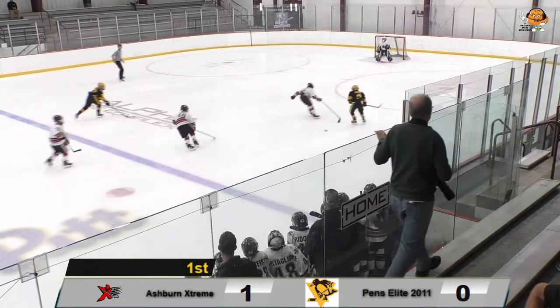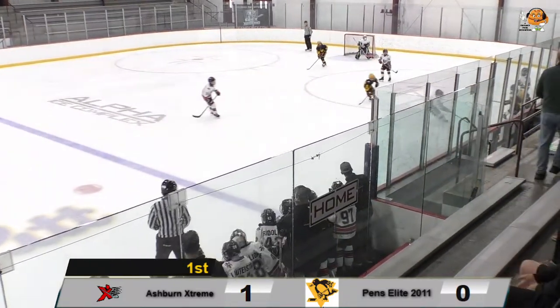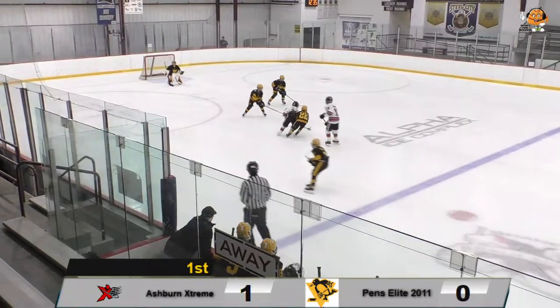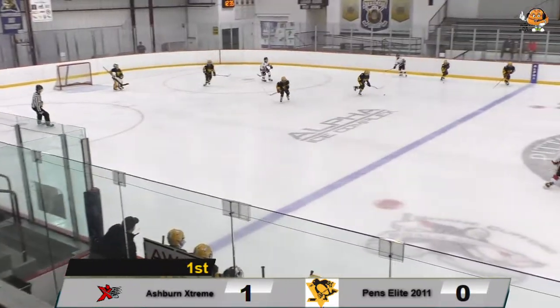He'll get to the puck first. Tries to center it across to Bowen. Great defensive play there by Ashburn. And back come the Xtreme, up through center. Polly into the offensive zone. Cuts back to the middle. Pressured by Bloom. Gathered in by Dixon.